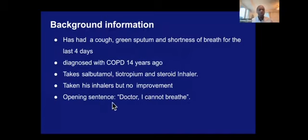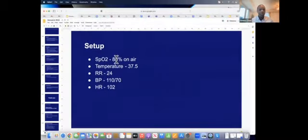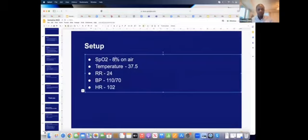The opening sentence: doctor, I cannot breathe, please help me. The setup in this talking mannequin is that the oxygen saturation is going to be less than 88%. You're going to find the oxygen saturations around 86%, 84%.